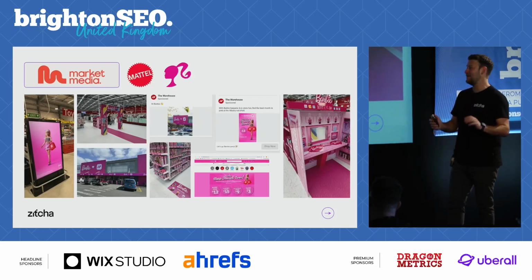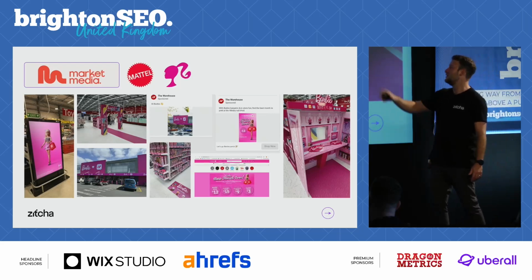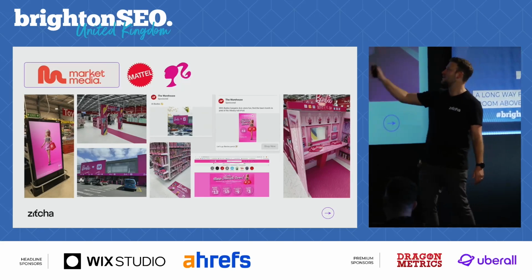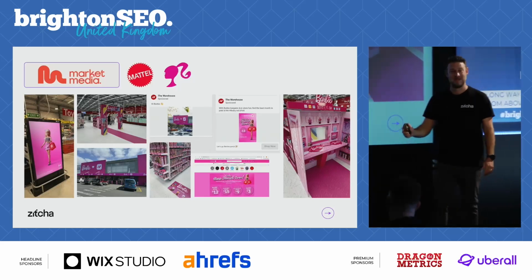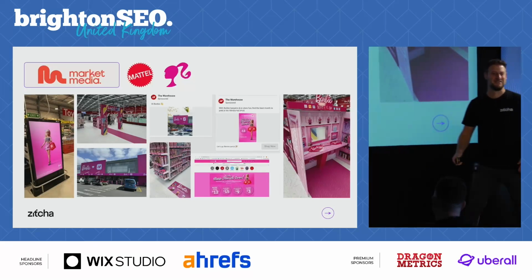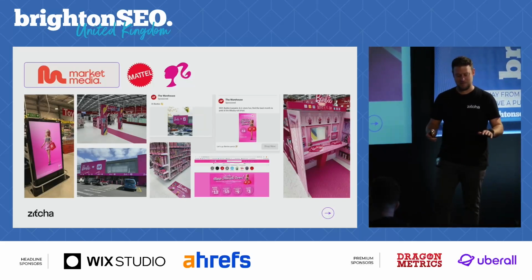What is amazing about this is they nailed the in-store execution. So you can see all the Barbie stuff, the screens, the experiential stuff. They did the on-site, so they completely reskinned their e-com site. They did social. But what is amazing, they went all out and they wrapped the store in pink, which is amazing. So this is just such a great example of a complete unified retail media platform.